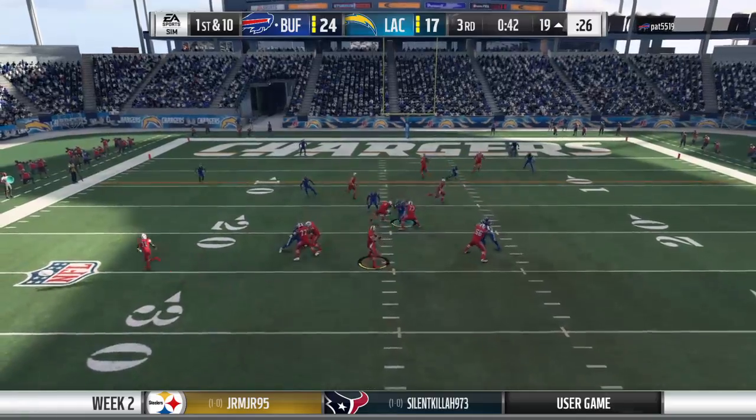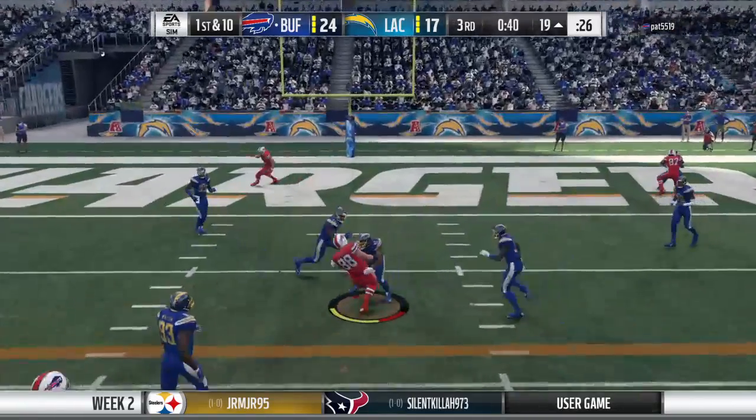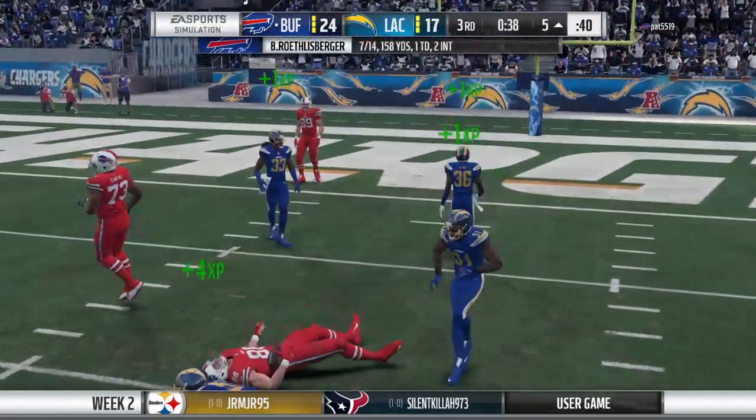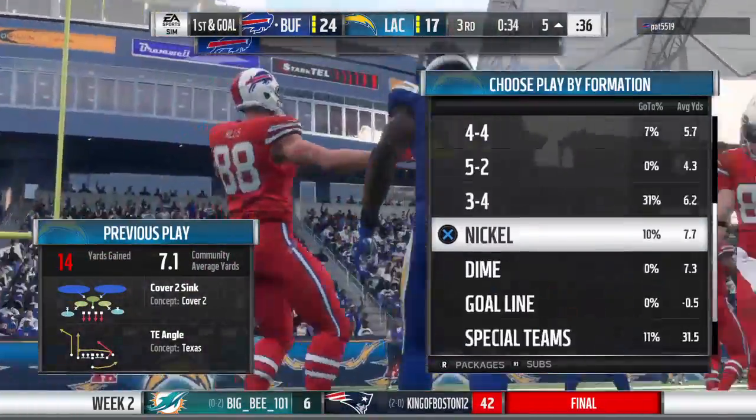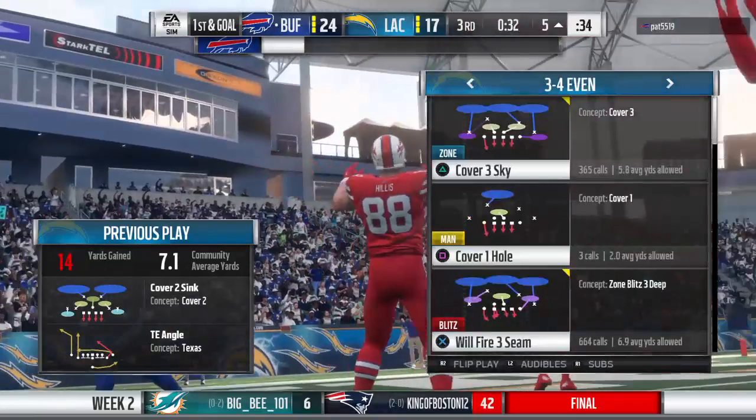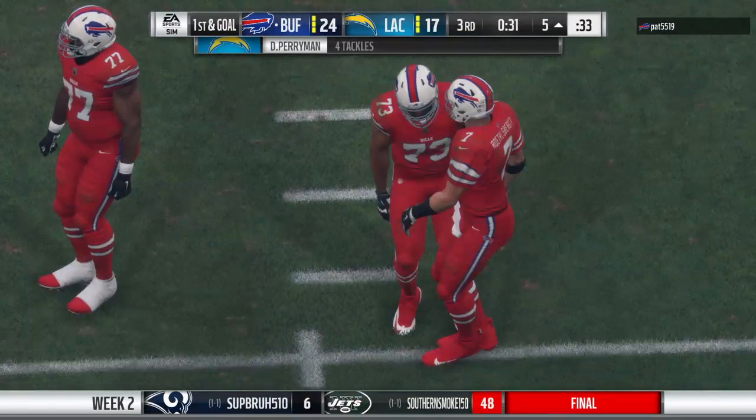From the red zone now, here's Roethlisberger on 1st down. Throwing middle, and it's complete. And able to get him down, but he does reach the 5. Back-to-back nice gains. That one for 14 yards and another first.